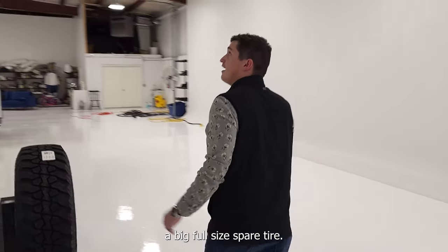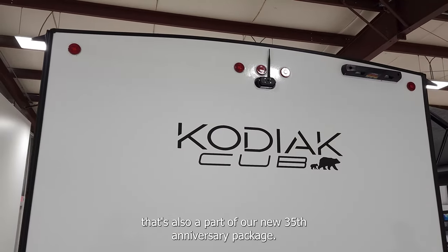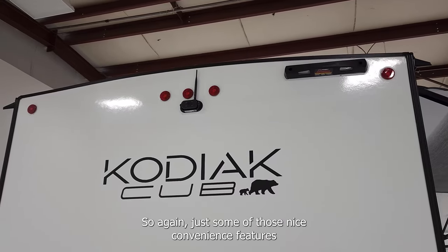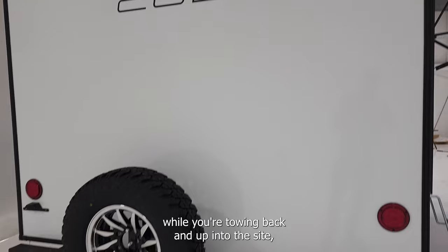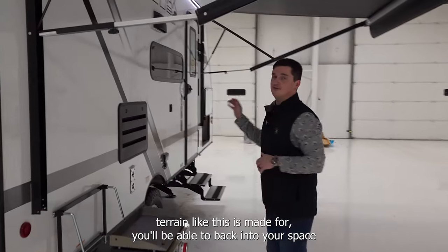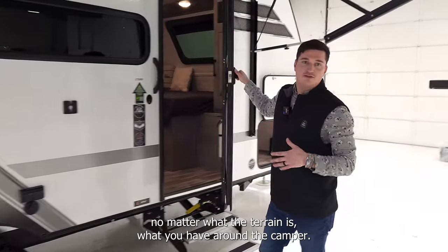Big full-size spare tire. We did also include a backup camera standard from the factory. That's also a part of our new 35th anniversary package. So again, just some of those nice convenience features that'll give you a little bit more comfort while you're towing, backing up into a site, especially if you're gonna be off the grid in some rougher terrain like this is made for. You'll be able to back into your space no matter what the terrain is, what you have around the camper.